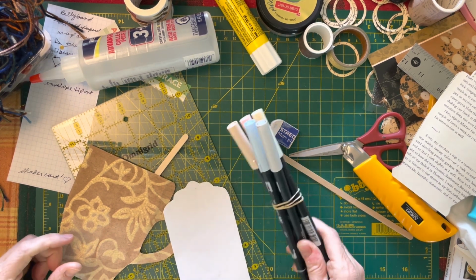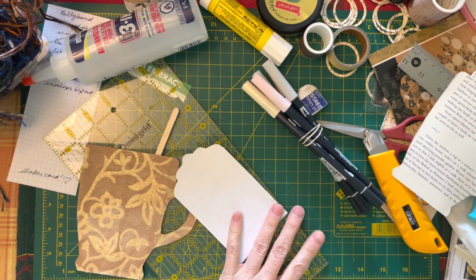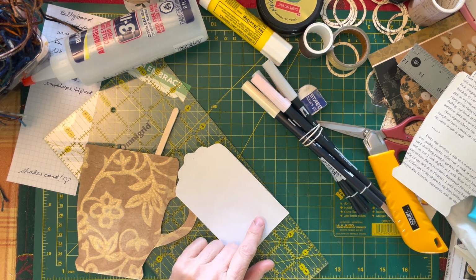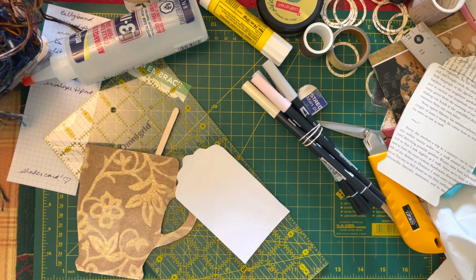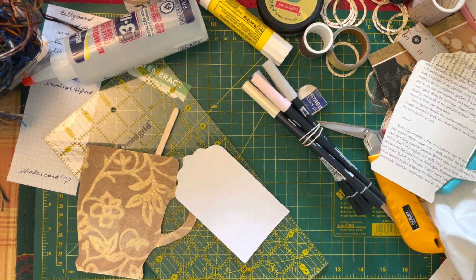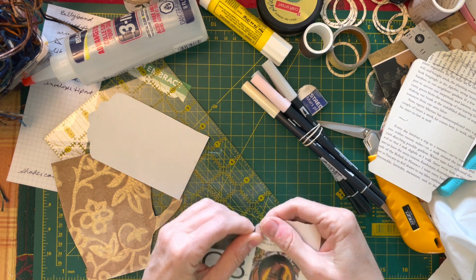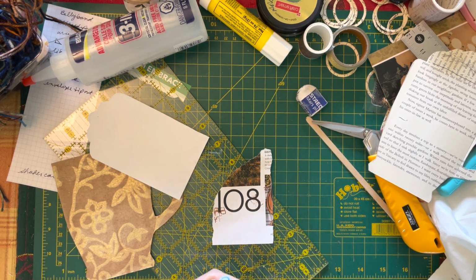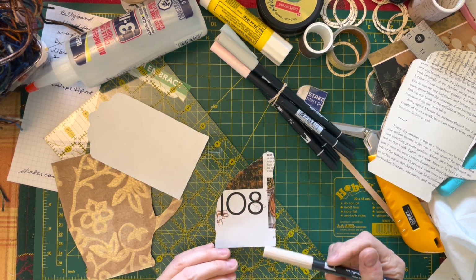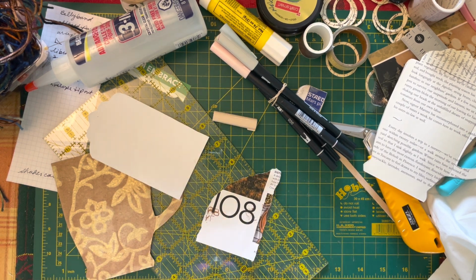So I have a bunch of very, very light Tombow markers. And one of the things that I use the very light markers for is to, I wonder if I can find an example. Let's maybe try this, see if this works. So let's say I wanted to fussy cut out this 108, and the 108 isn't terribly easy to do. It's, you know, got all these bits and pieces and so forth, and it's also white.